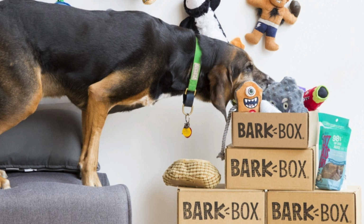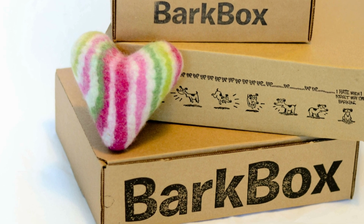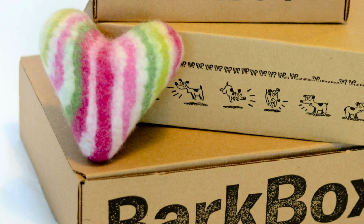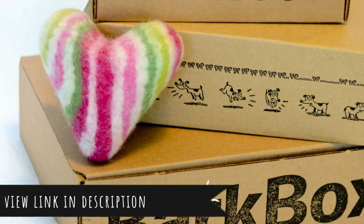If you want to relax while you are working at your office and want to make sure that your dog is enjoying itself and having good food, then BarkBox is a perfect service for you. BarkBox has categorized its box sizes according to the sizes of the dogs.